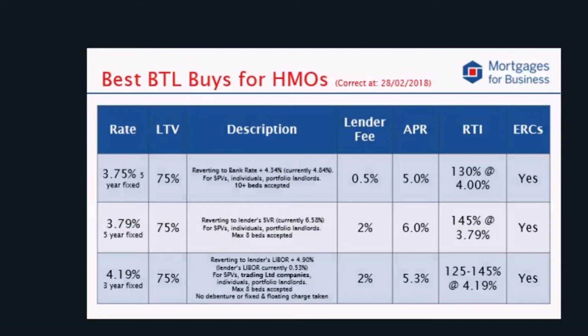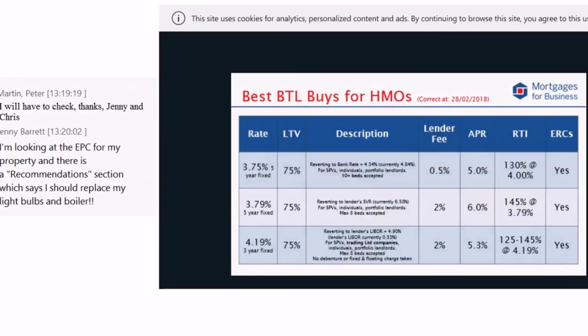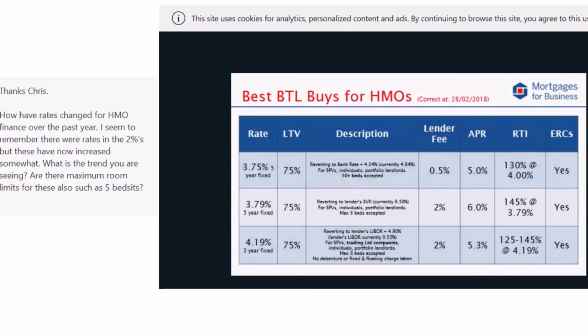Okay, if there are no more questions, I'll pass you back to Amy. Oh, here we go. Have rates changed for HMO finance over the past year? Seem to remember there were rates in the 2s, but these have now increased. And what trend are you seeing? Are the maximum room limits for these also such as 5 beds?